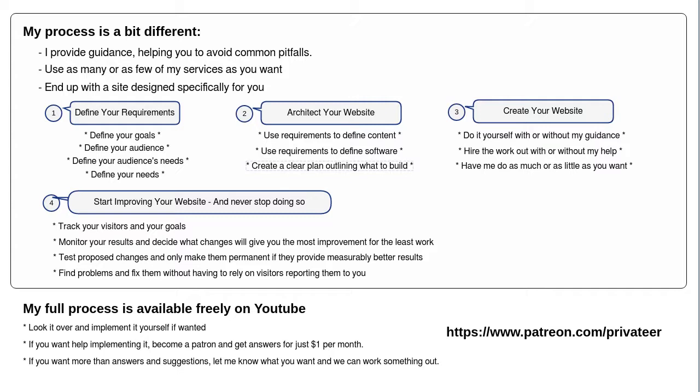If, however, you need or want a hand going through the process, become my patron by sending me as little as $1 per month, and I'll answer your questions, provide guidance, and work with you to meet your goals. If you want more than answers and guidance, simply contact me and let me know what you want. We can negotiate your monthly support based on what you want from me.